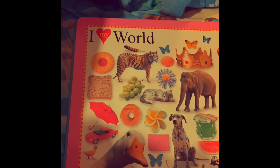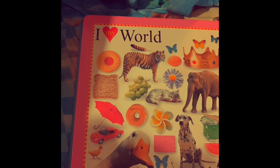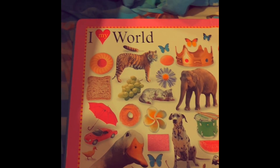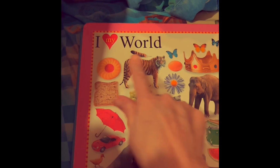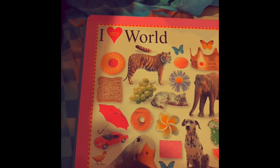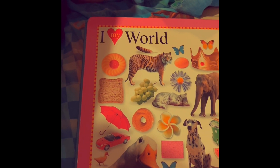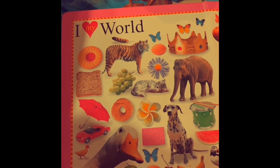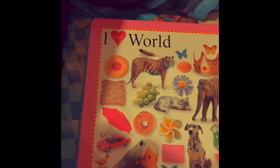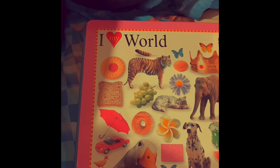Count all the yellow things. One, two, three, five, six, seven, eight, nine, 10, 11, 12, 13. Count all the things that you can eat. One, two, four, five, six, seven, eight, 9, 10, 11, 12, 13, 14. How many red things are there? One, three, four, five, six, seven, eight. That's it.